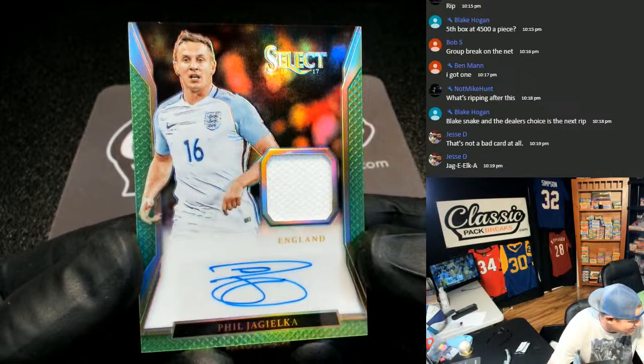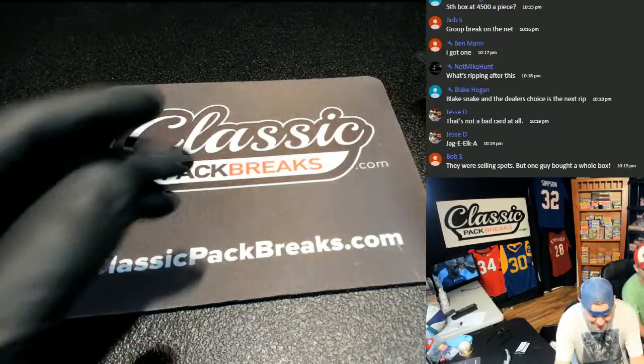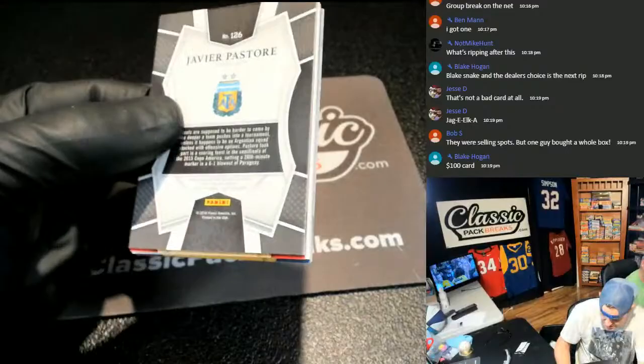I'm gonna leave that one to y'all. I'm not cut out for that guy. To say that guy's name, I think I'll butcher that one. Jagielka. That's a pretty cool card.